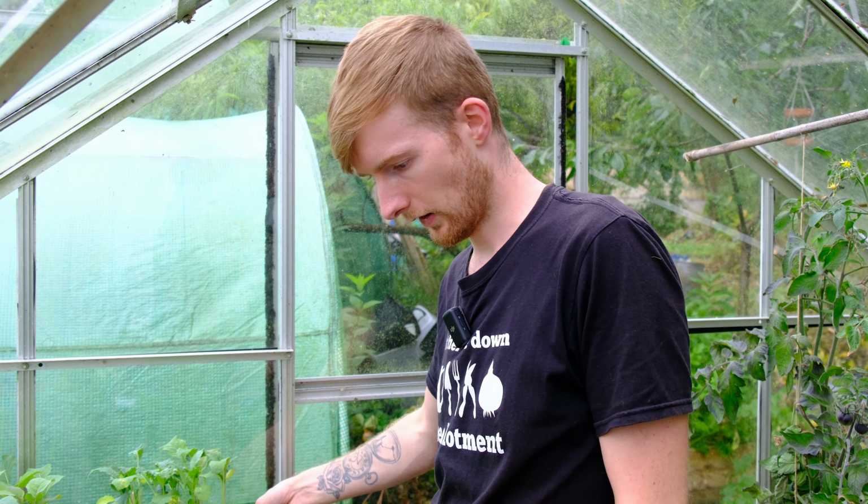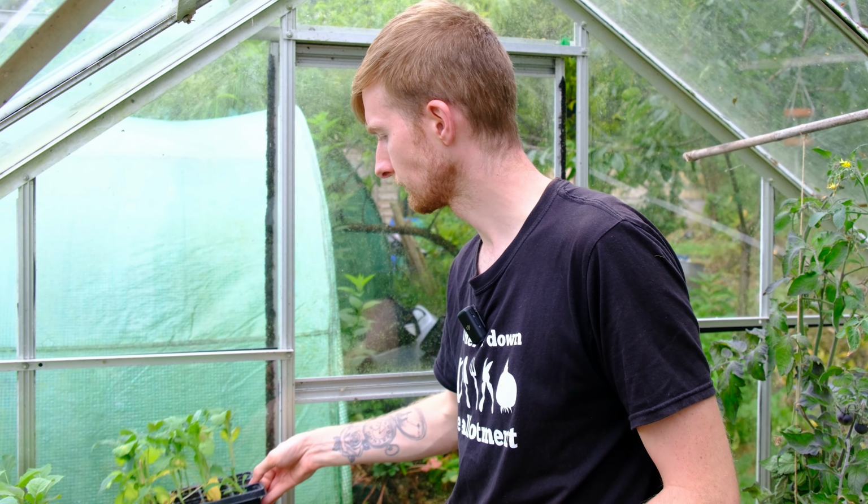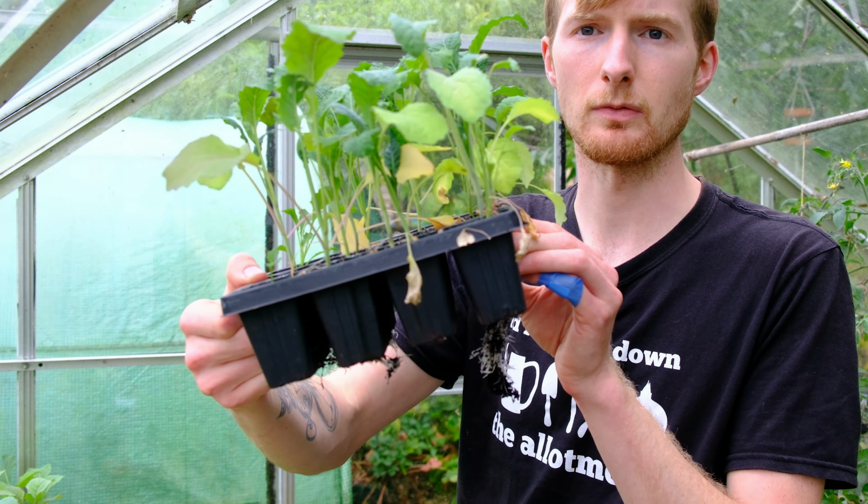And we've also got some all year round cauliflower here. These are just getting the true leaves now as well. These will be potted on very soon as well. And some kale as well. These look really good too.